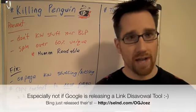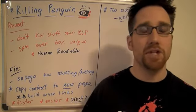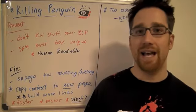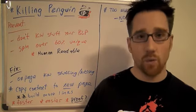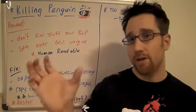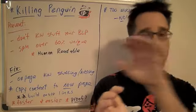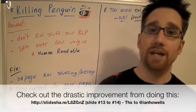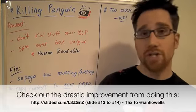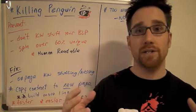Even if that's wrong and there's some kind of semi-permanent flag that hits those pages, Penguin is a page-based algorithm, and so there are other ways to handle it that I have seen work, and I do have proof that works. For example, you can copy the content on a Penguin hit page to a new page, amend your site structure so that you're linking to that new page, and that page will rank almost immediately. So you can always copy the content from a Penguin hit page to a fresh page, and then you can build more links to it.